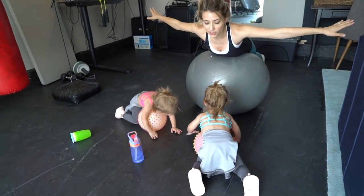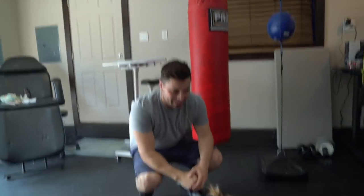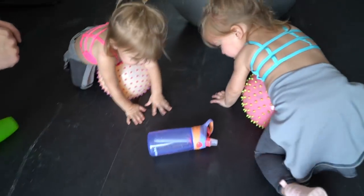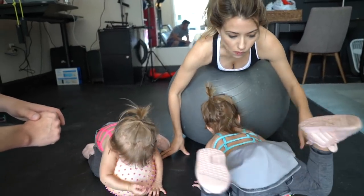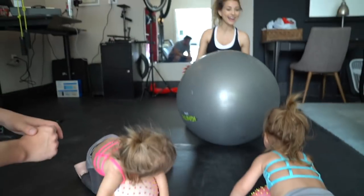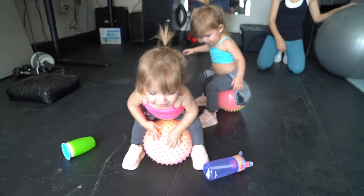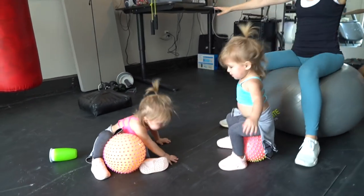Forward on your ball. Very good. Just like mama. Whoa, she's good. She's even lifting her legs up. Good job. Oh, that's okay if you fall. Wow, Tatum, that's good. Good job. Nice. Bounce like this. Good. Bounce.